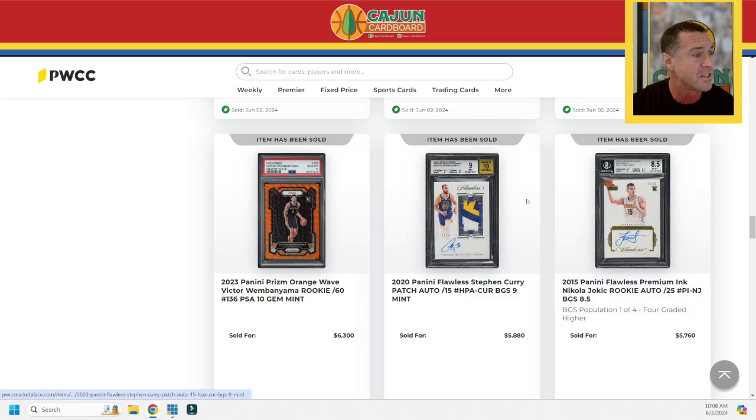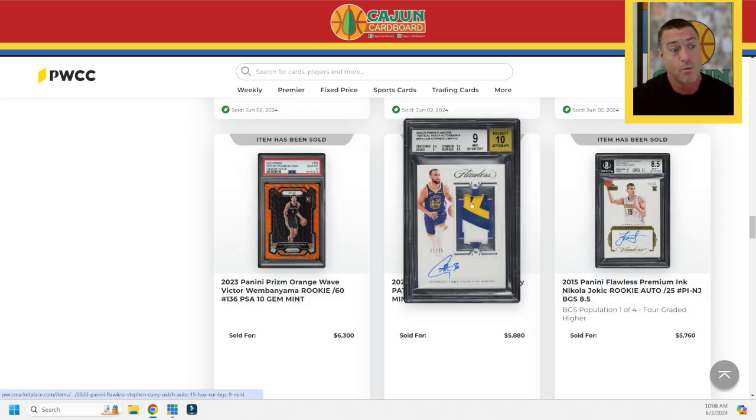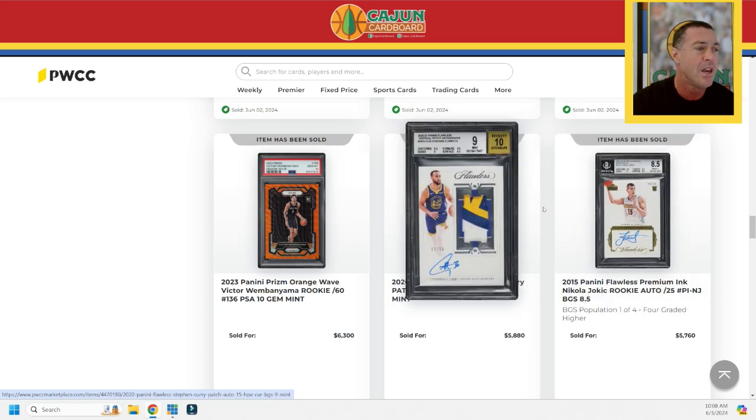5,760 for the Luka. Let's skip over the Steph because we've seen a trillion of those. I mean, that's the other question, like, why would this Steph be worth more than this Luka card? It is a lower serial number. It is a better grade, but it's not a rookie card. And it is a badass patch, and this one doesn't have a patch. I don't know. Let me know in the comments.